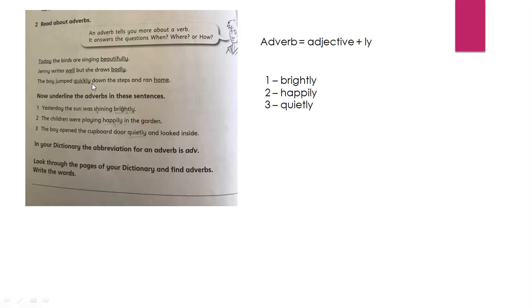The boy jumped quickly down the steps and ran home. Where's the adverb in this sentence? It's quickly, right? The word quickly describes the verb jumped. When I ask how the boy jumped, he jumped quickly.